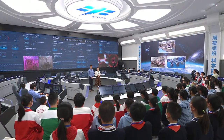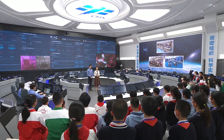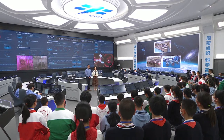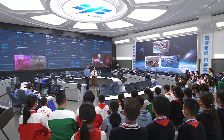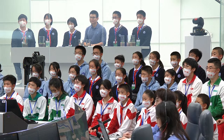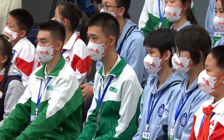On top of that, the taikonauts are also using different kinds of physical experiments to show us the mysteries of physics. And also, we are learning some of the plant growth research projects.